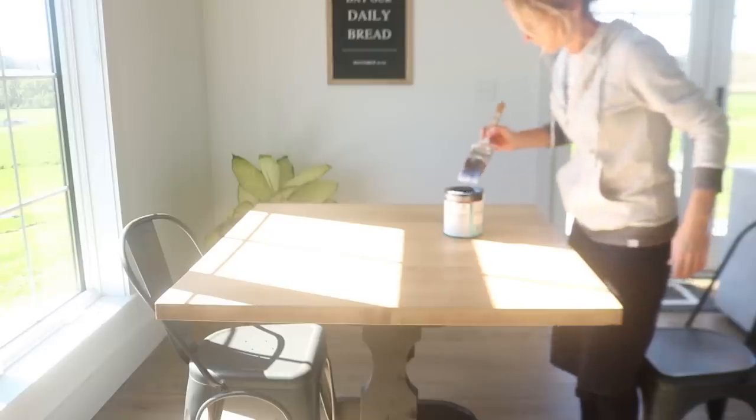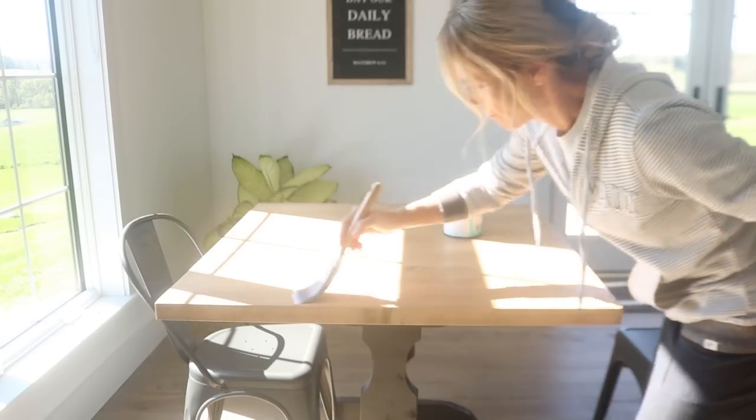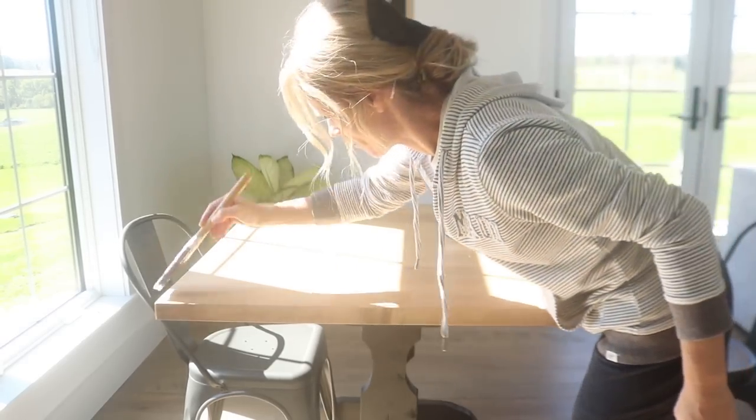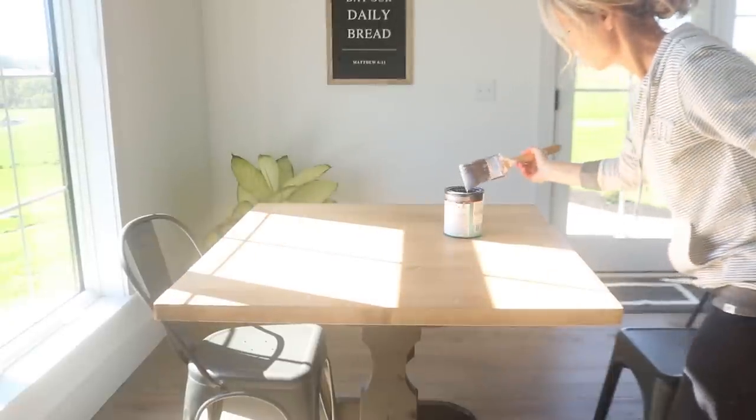Apply a coat of polycrylic to these new tabletops. I think they turned out really pretty, nice and smooth. Now the base here, of course, isn't anything fancy. It's pretty rough looking, in fact, but I kind of like that look sometimes. I think for now it'll do.